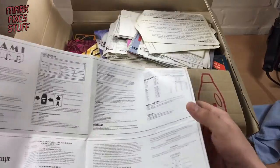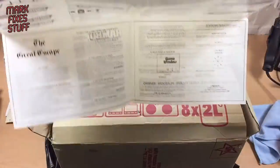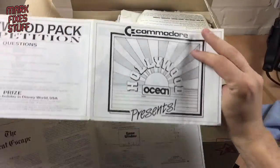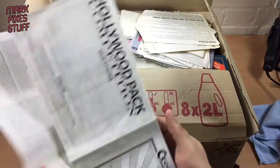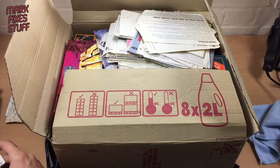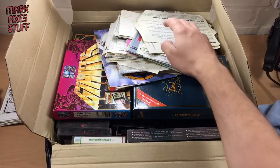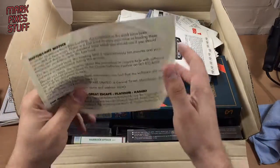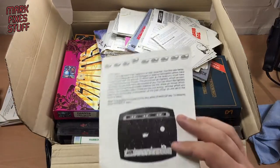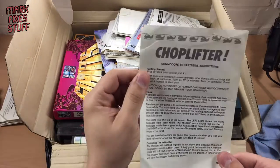Maybe there'll be things that I can liberate from the pile and put back with. Miami Vice, The Great Escape. Yeah, Commodore Hollywood Presents, that is. Great, so let's move that over to this side, folding it up properly. Right, let's see what we've got here. We have got important notice that goes with the Hollywood greats. What's that for? Bruderbund Choplifter Commodore 64 cartridge instructions.